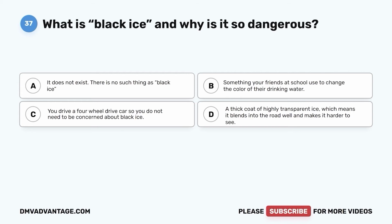There is no such thing as black ice. B. Something your friends at school use to change the color of their drinking water. C. You drive a four-wheel drive car, so you do not need to be concerned about black ice. D. A thick coat of highly transparent ice, which means it blends into the road well and makes it harder to see. The correct answer is D.